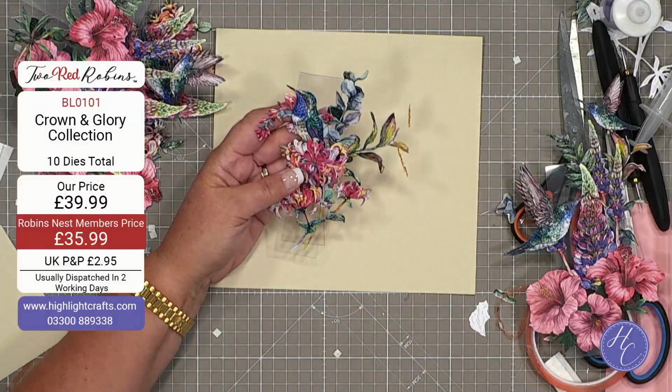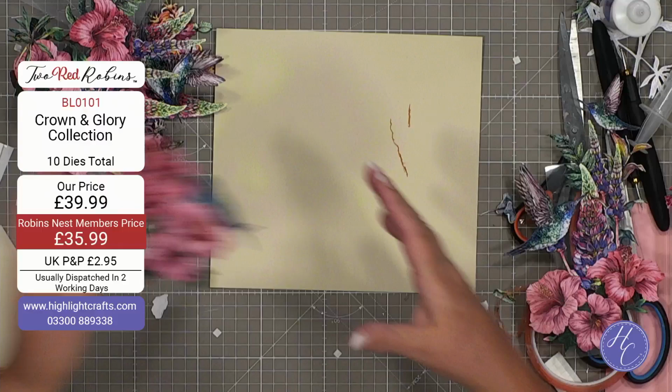And then, of course, I've got another one here. Just one more, we can see. Again, just so beautiful and pretty.